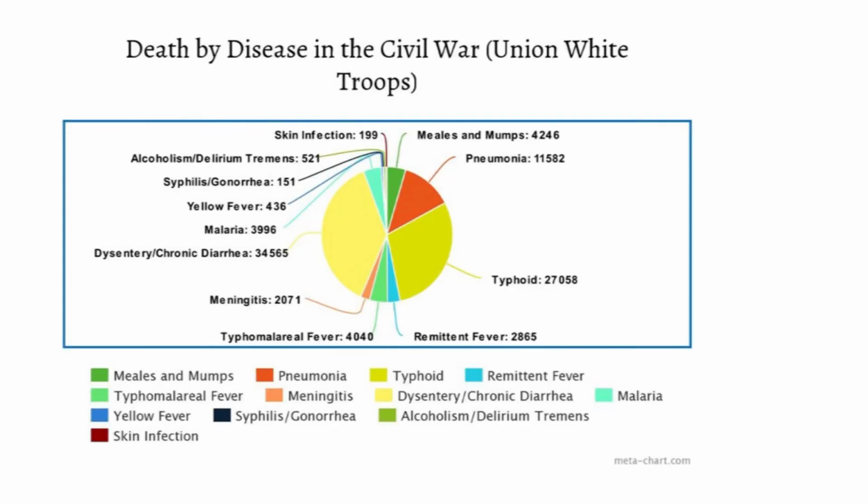These are the diseases. Alcoholism, STDs, yellow fever, malaria, dysentery. Look how prevalent dysentery is. Meningitis, typhomalarial fever, remittent fever, which comes from insect bites. These two together are basically a typhus. Typhoid, pneumonia, measles and mumps. Scarlett O'Hara's first husband goes into the Army, and what does he die of? Measles.